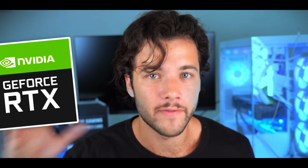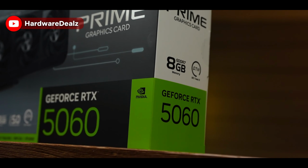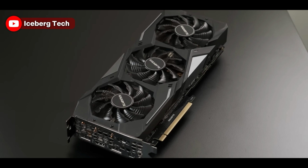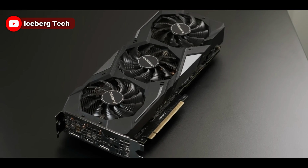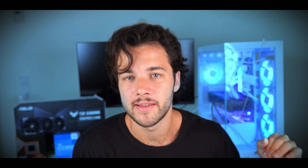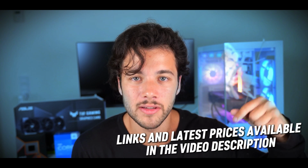Now, if you want to go Nvidia because you prefer an Nvidia graphics card, then you have the RTX 5060, which goes for around the same price, maybe a little bit higher by the time of filming. And in my opinion, there's no difference between the two, but if you feel more comfortable playing with an Nvidia graphics card in esports games, then the 5060 will be your best alternative. You will find the link to the 5060 and 9060 XT down in the video description.